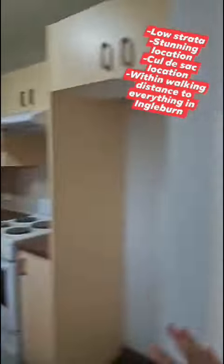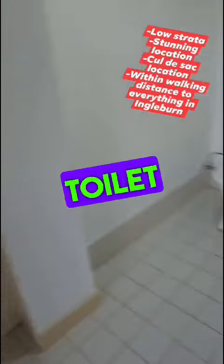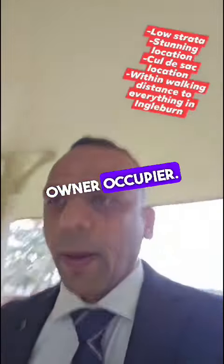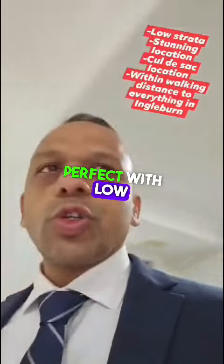Got the split aircon in here, kitchen with dishwasher. You've got an extra toilet in here. Beautiful backyard. This will suit a young family or an owner-occupier. And for an investor, this would be perfect with low strata.